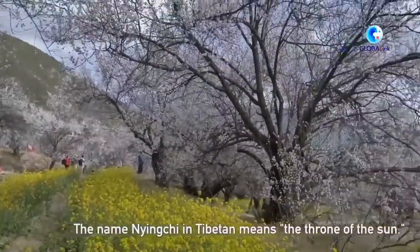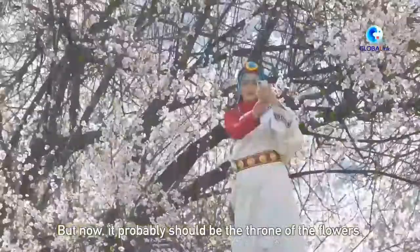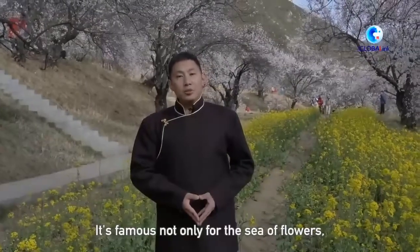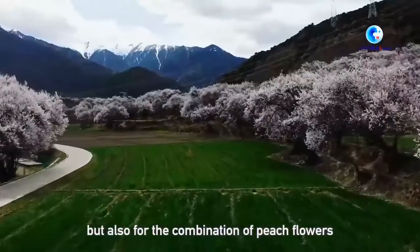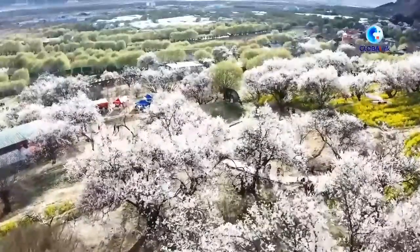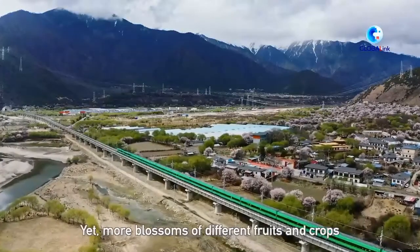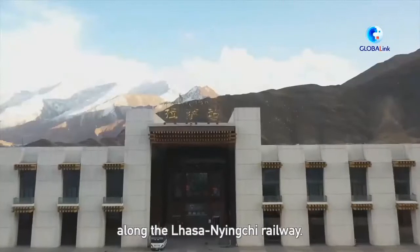The name Nyingchi in Tibetan means the throne of the sun, but now it probably should be the throne of the flowers. In Tibet, the Nyingchi peach blossom has become a popular spot on the plateau. It's famous not only for the sea of flowers, but also for the combination of peach flowers and snow mountains. Welcome to Nyingchi to have a close look at the colorful land. Gone were the winter, come were the spring and the bullet train. Yet more blossoms of different fruits and crops are to be seen in the following seasons along the Lhasa-Nyingchi Railway.